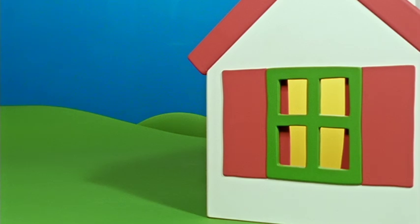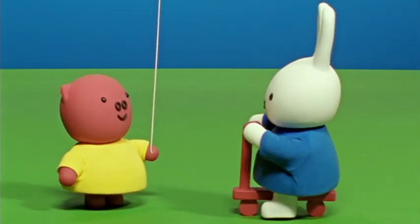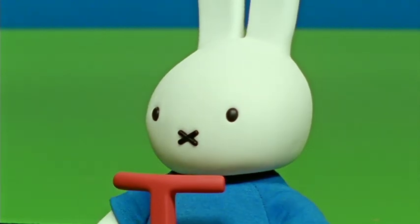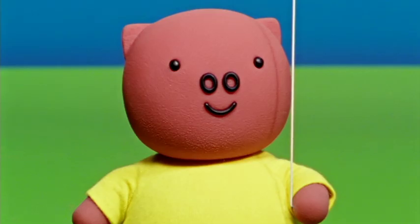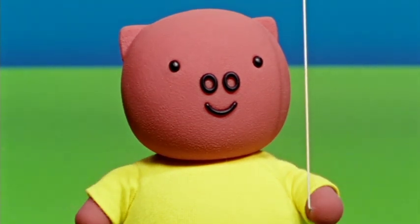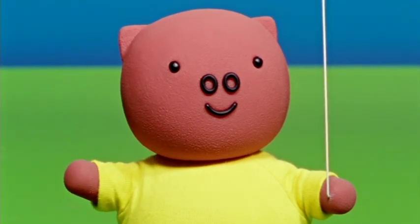Miffy climbed onto her scooter and rode as fast as she could to Poppy Pig's house. "Good morning, Grunty. Where did you get that beautiful kite? I would like to have one too. It would be such fun." "Boris Bear made it for me as a birthday present." "Boris is so clever. He can make almost anything."